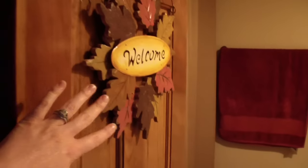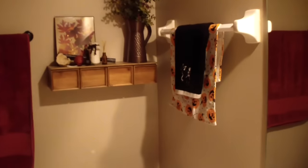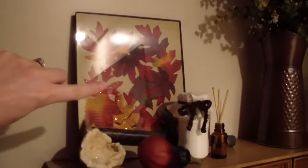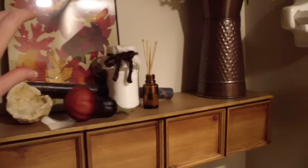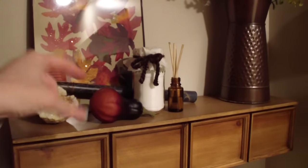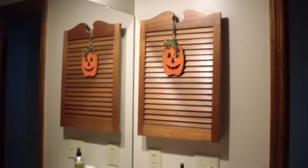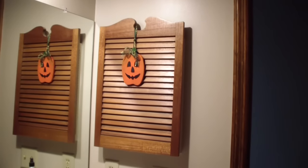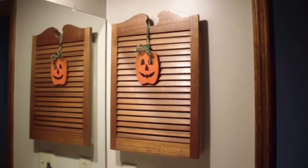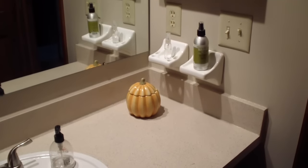So I have this little welcome sign on the door and some Halloween towels. And then here's another one of those little things that I made, and some essential oil reed diffusers going on there. This is a flute and just some little decoration kind of stuff. And then over here I just have a little jack-o'-lantern hanging from the medicine cabinet, and that little pumpkin. That's really it. Don't have too much else.